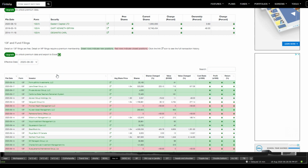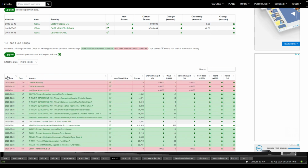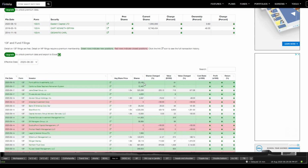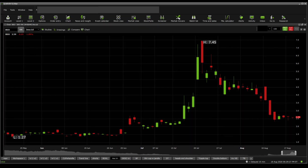In terms of institutional buyers, it seems that this week at least, there have been more additions to shares than selling. Probably around 150,000 shares have been added in terms of institutional holdings. None of the big names that I see right off the bat, but BlackRock has increased their shares by 4 times on Friday. So that is significant. Institutions are interested in it, and that does tell you something.